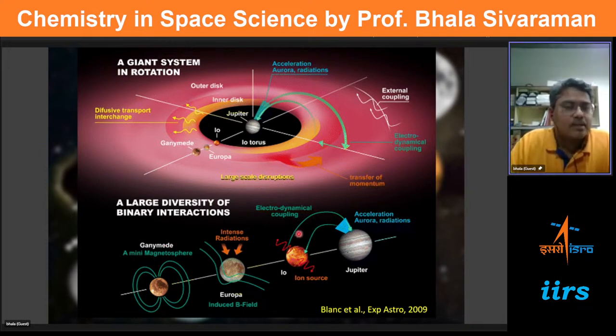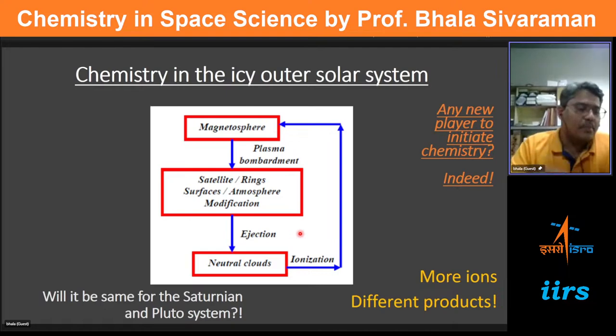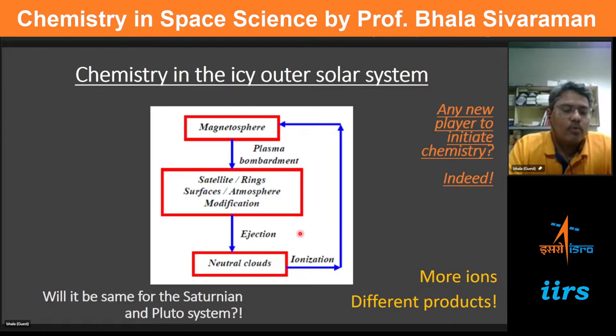How is the sulfur ion picked up? First, the UV photons will ionize the atom. Then, once the atom is ionized, the magnetospheric particles pick these up, and then they are accelerated. And the surface composition of the other moon, say for example, if they have water and CO2, and when the sulfur ion goes, it can make a lot of sulfur oxides and so on, which is the initial reaction. But over a large time scale, you can see they start making complex molecules.